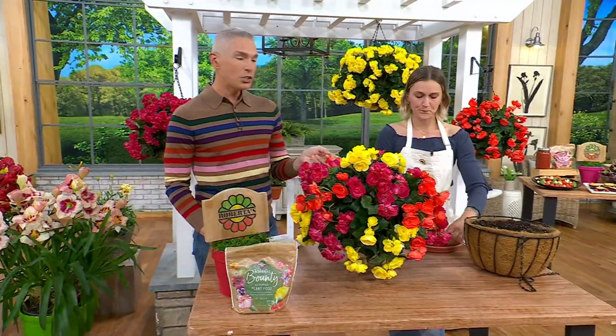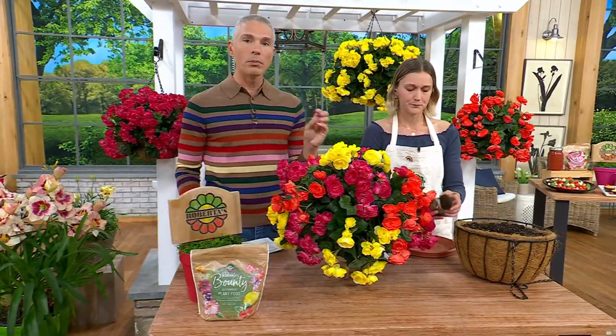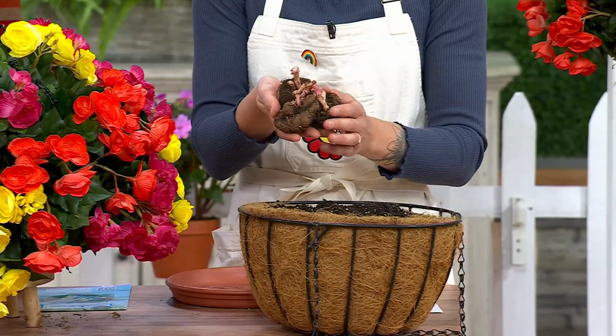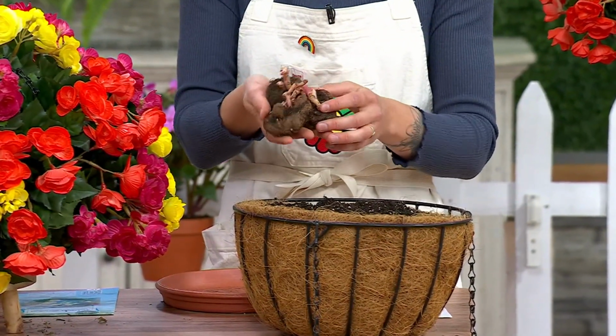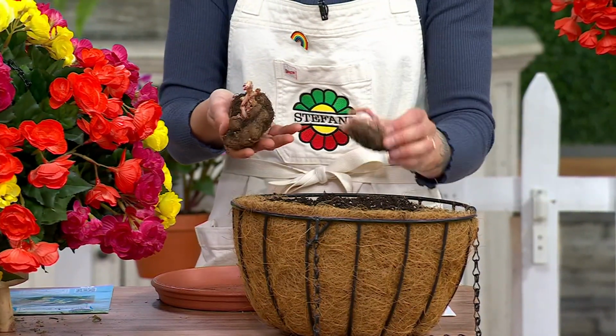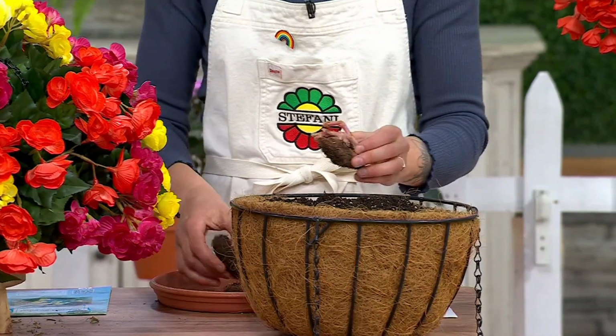That's right. And so let's show everyone, when you get these home, they're super fast growers. The second you put these in the ground, you're going to start seeing that growth immediately. Absolutely. Look at how hardy they're growing already. Yeah, these are already starting to sprout for us, Alberti, and these have just been here in the studio with us. These are premier grower bulbs.